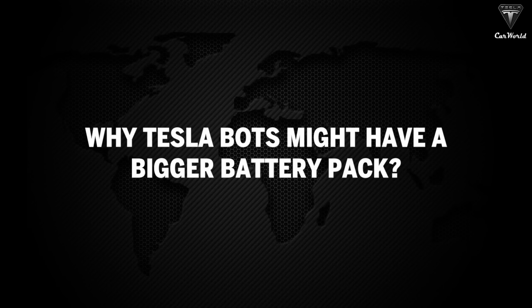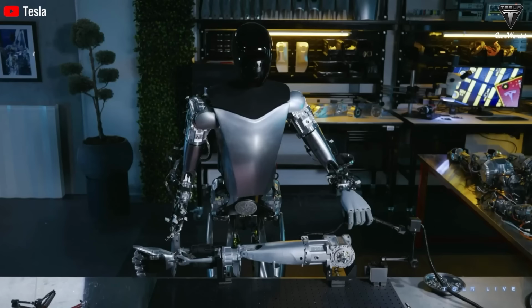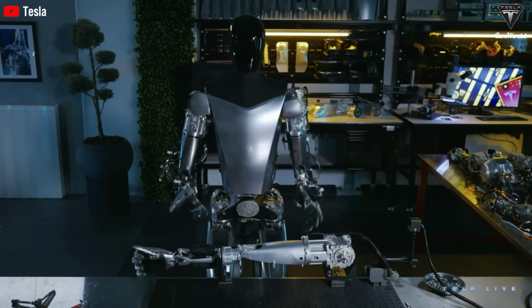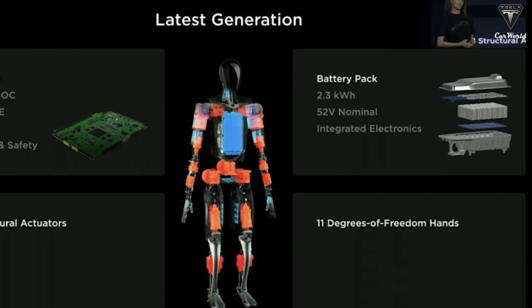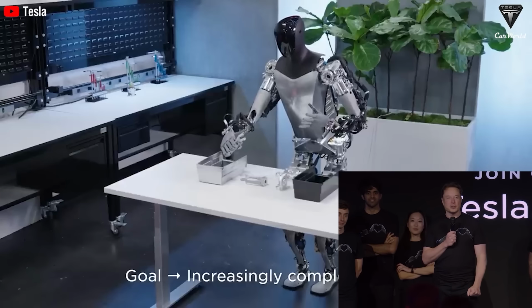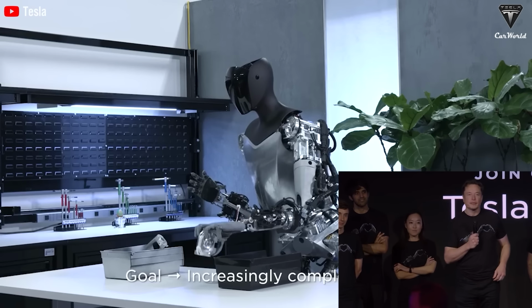Why Tesla bots might have a bigger battery pack. Optimus uses electricity and a battery. And how much power does it have? This is the most important thing to convince customers to pay attention to it. Since the first time in 2022, the 2.3 kilowatt hour battery pack was introduced for the prototype. With this capacity, Optimus can operate for at least 8 hours continuously until it needs to be recharged.